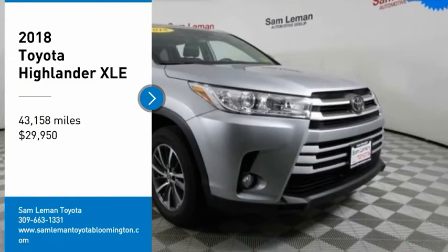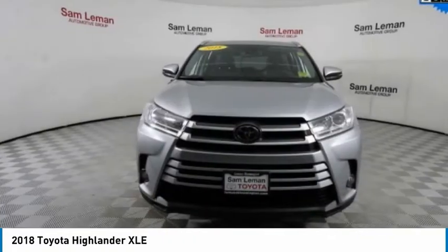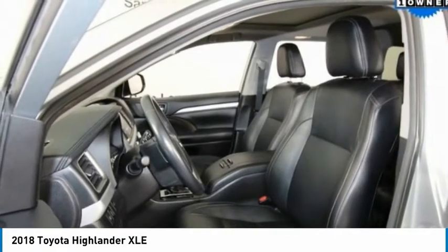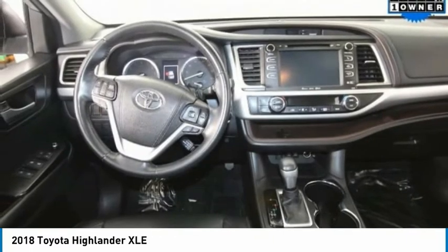Make a great choice today with the 2018 Highlander. The Highlander is the SUV that's thought of everything. The Highlander offers seating for up to 7 and features Toyota's innovative center stow design. The second row bench seat folds away, leaving a pair of captain's chairs.